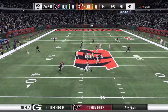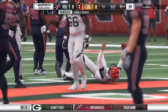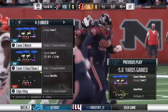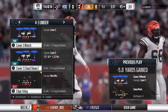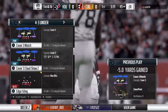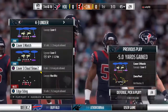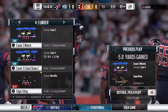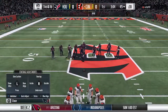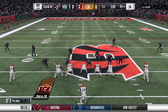From midfield here, Dalton. And he's going to be swallowed up. Sacked back at the 45-yard line. Whitney Mercilus coming in from that outside linebacker spot. He gets him down for a loss of 5. So the sack, and now it's 3rd and long for Dalton and the Bengals.